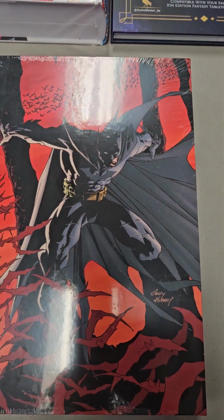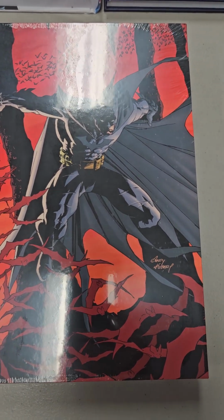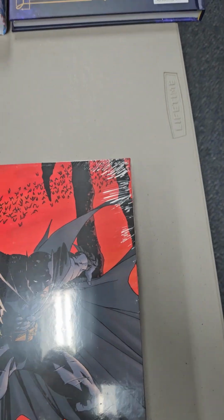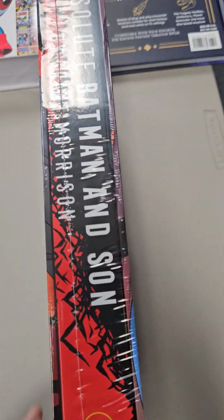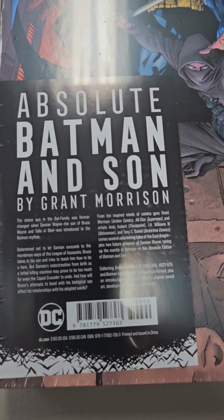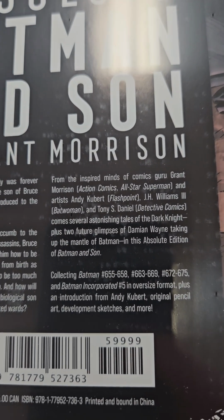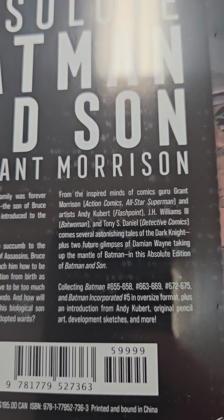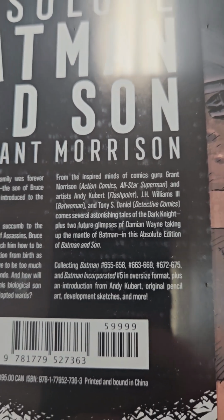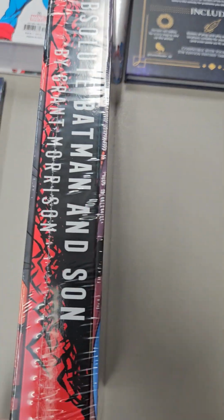All right, let's not leave out DC. They only have 2 things today. Okay, so DC has 2 things today, both kind of bigger. So here we go. We have an Absolute Batman. And this is the Grant Morrison Absolute Batman. So this is going to reprint the beginning of the Damian Wayne era. So you get Batman 655 through 658, 663 through 669, 672 through 675, and Batman Incorporated number 5 in an oversized slipcase format. There you go.